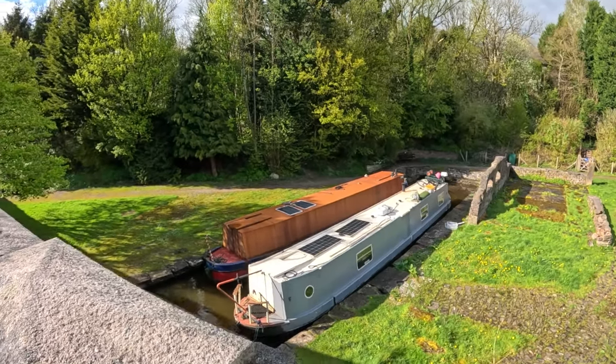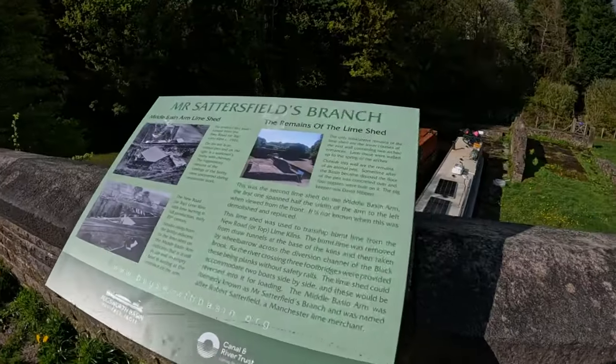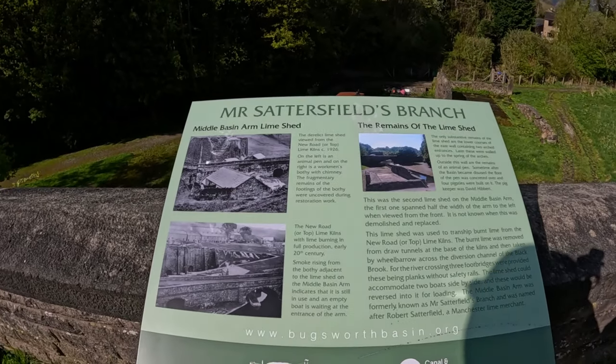That used to be a lime shed. What did? Oh, did it? Remains of the lime shed. Oh yeah, because the limestone had to be stored so it didn't get damp. Yeah, I think so. And I do have a fact about this place, and I'm going to cheat because I can't remember it all. Let me tell them these facts first.